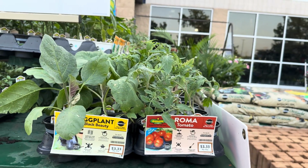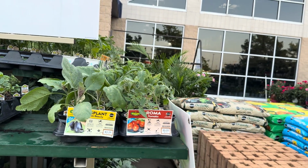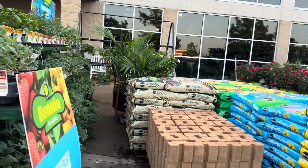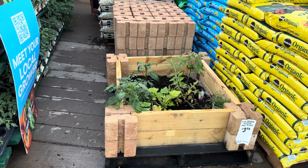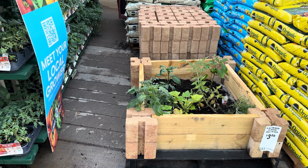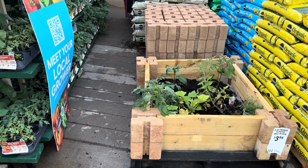So you'll see that a lot of the big box stores like Lowe's will feature a lot of these Bonnie plants for sale, and you can see that they even have a raised bed kit that you can create in your backyard space.